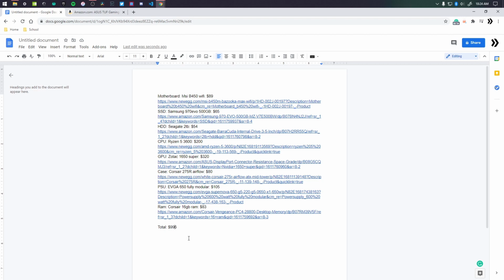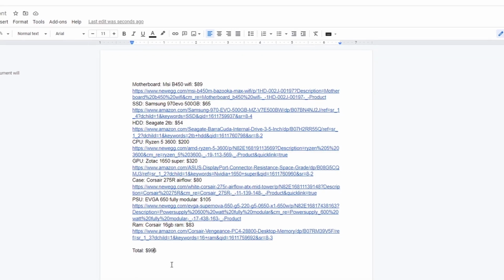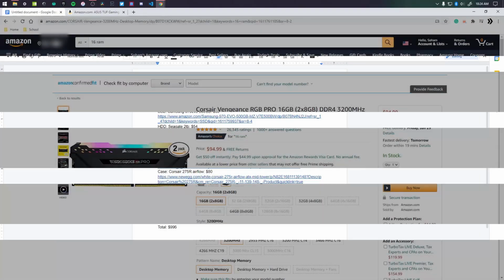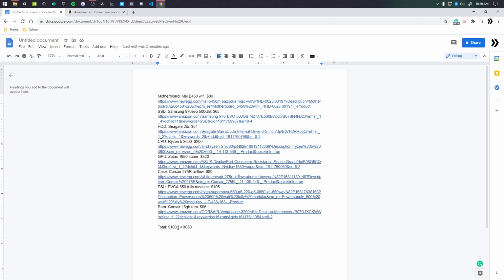So now let's add some RGB to our system. Don't fall into this trap, but only fall into this trap if you have accomplished all your specifications in your build. So now let's add some RGB to our RAM. So after looking here and there for RAM, I have found Corsair Vengeance RGB Pro 16 gigs of 3200 MHz. This is the sweet spot for Ryzen 5 3600, and we added that in our build, and it cost $95 on its own. So after all of that, we got a total price of $1,008, which is very good, and we could not go over $1,050, which is pretty nice.